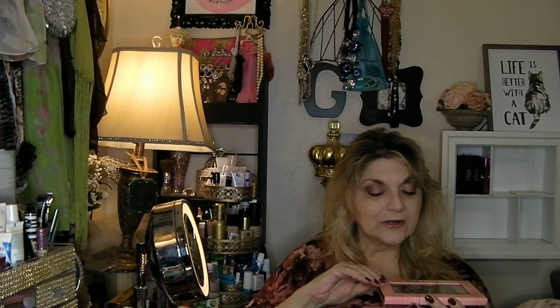Here is a Z palette full of Anastasia, Urban Decay, and I think it's got one Makeup Forever shade. Here is an Ace Beauty, the Grandiose palette. I've only used this once. I really don't have an opinion on this too awfully much, but that is a beautiful palette.